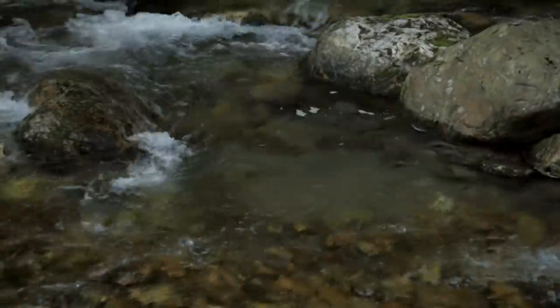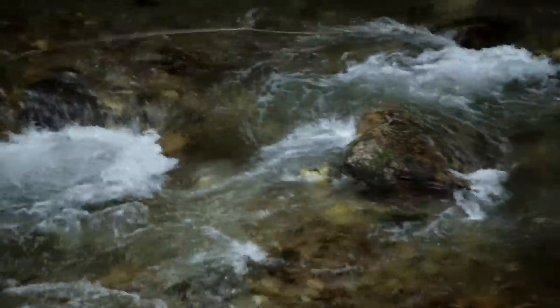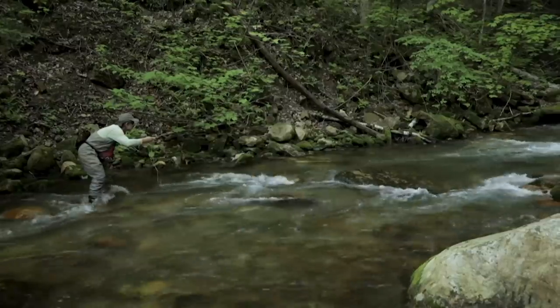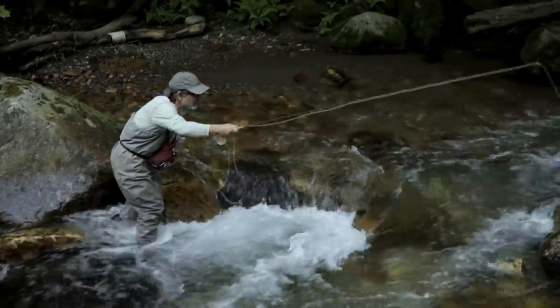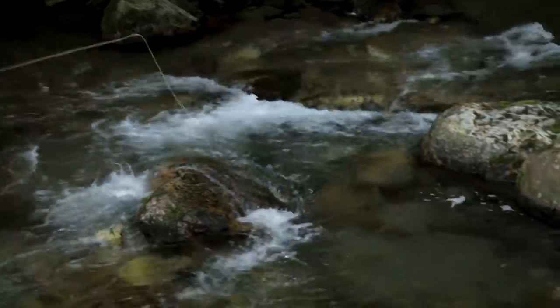I usually like to try the good spots first, because every subsequent cast you make, you take the chance of spooking the fish. So I try to make my first cast count and put it in the best spot. And then I'll work over to some smaller spots that aren't quite as good, maybe a little shallower, but you never know. Fish aren't always where they're supposed to be.